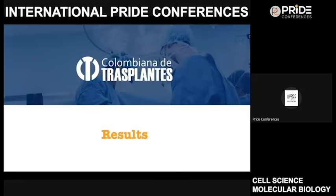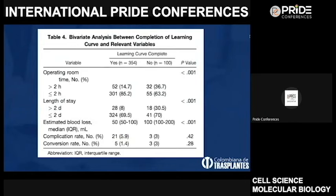This is the statistical analysis. Univariate and bivariate descriptive analysis was carried out according to the learning curve. Frequencies and percentages were used to describe categorical variables. The quantitative variables were described through measures of central tendency and dispersion, and the variance analysis was carried out according to the learning curve, using parametric and non-parametric tests according to the nature of the variables.